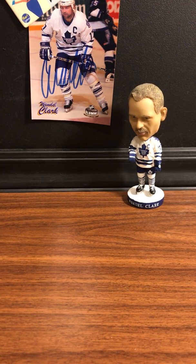Look out for next Sunday, Retro Sundays, where we're going to be probably opening up a 1985 O-Pee-Chee with a possible Mario Lemieux rookie.